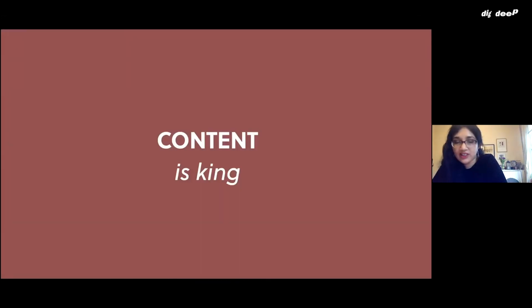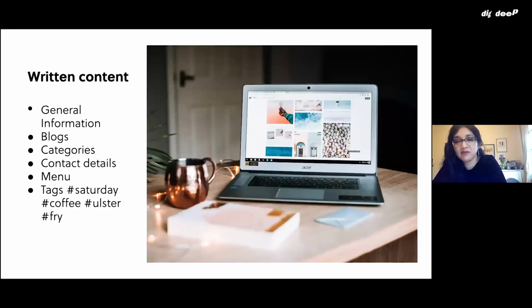But the most important thing about all of this is content, and content is king. So before you even set up a website, it's really important to start gathering content. So things you might require are written content. So that's general information about your business, about yourself, perhaps, if that's important for your business. Things like blogs and articles, categories.